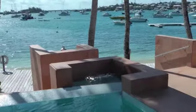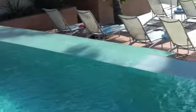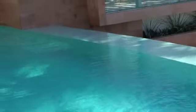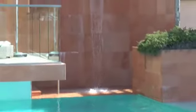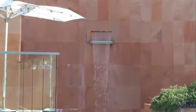This is the infinity pool. There's a little fountain right there. And then here's the pool. I think it's a little deeper than 6 feet. And it just cycles over this edge. And there's the fountain right up there. And it's really neat, swimming right under there.